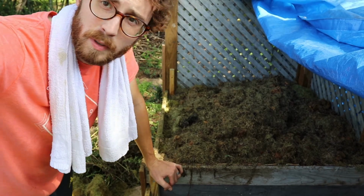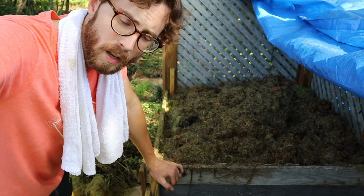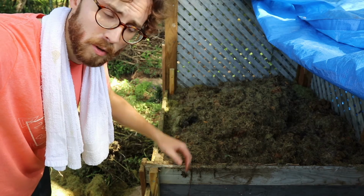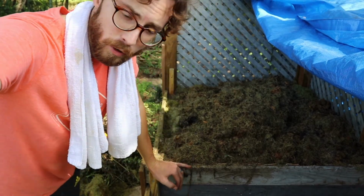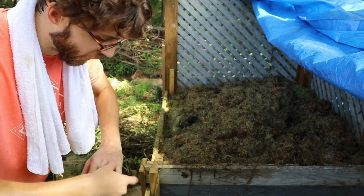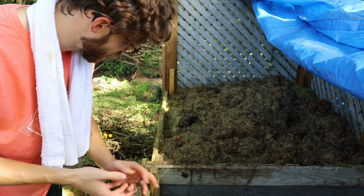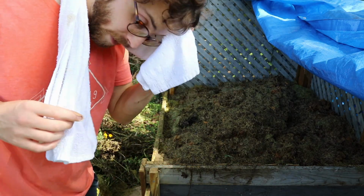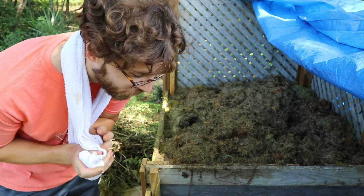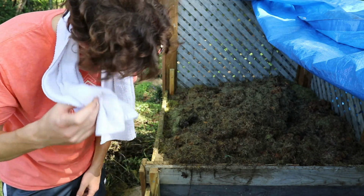So what I plan to do with this one is just every day monitor the temperature, and when it gets to 160, or right before it gets to 160, I'm going to have to flip it, because I don't want it to go over 160, because then that might kill all the good bacteria. So I have to flip it every time it gets to 160. So if that means that it gets to 160 every day after I flip it, then I'm going to have to flip it every day.